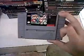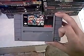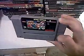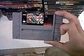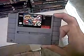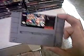Next one I got here is Chuck Rock for the Super Nintendo. This was $2. This game's actually a pretty fun platformer. If you guys ever come across this for really cheap, I recommend you pick it up. It's kind of like Joe and Mac on the Super Nintendo.